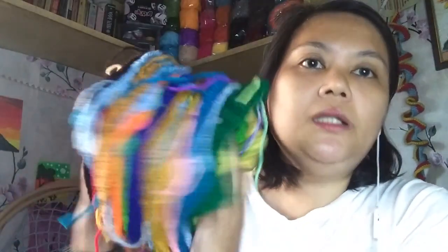We are also still preparing for the bazaar and we needed 60 pieces of granny squares that are 6 by 6 inches in measurement. So I was able to make 20 more. So I already have 60 pieces of them. But for these ones, I needed to weave in the ends and put them together.